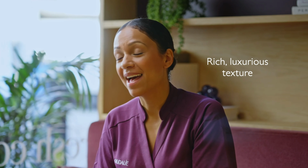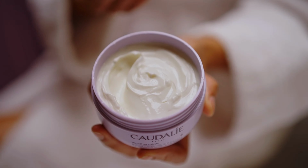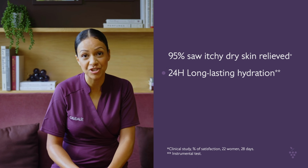Some of my clients have very dry skin, and because of that, it could be very uncomfortable and itchy. I always recommend the vegan body butter to truly moisturize the skin and make them feel much more comfortable. It will really help with dry skin and damaged skin. And this is a clean alternative to over-the-counter products to help with dermatitis and eczema.